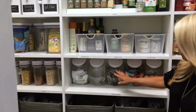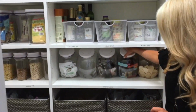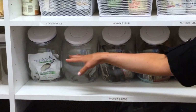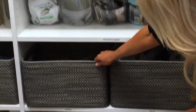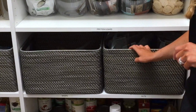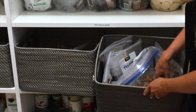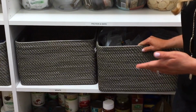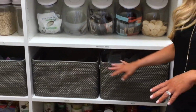The next shelf we have the protein bars and the snacks. So she has some protein bars, some almond thins and some individual packets of protein powder. And then last but not least, we have some wraps and some nuts down on this bottom shelf. She has a whole bag of nuts and dried cranberries, and I actually have a whole basket in my pantry as well of just the nuts, because it's a nice thing to have all in one space.